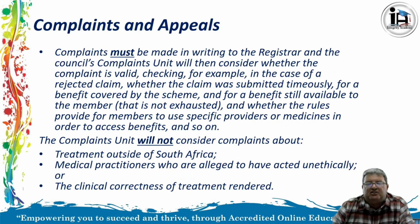Complaints must be made in writing to the registrar, and the council's complaints unit will then consider whether the complaint is valid, checking, for example, in the case of a rejected claim, whether the claim was submitted timeously for a benefit covered by the scheme and for a benefit still available to the member that is not exhausted, and whether the rules provide for members to use specific providers or medicines in order to access benefits, and so on.